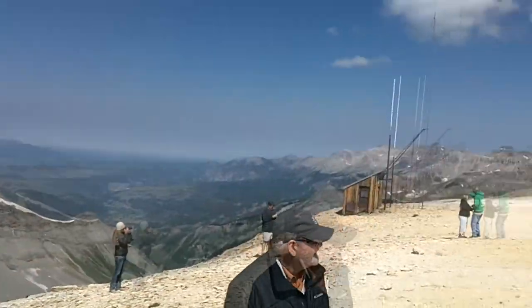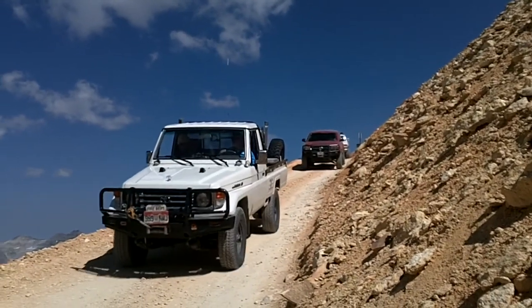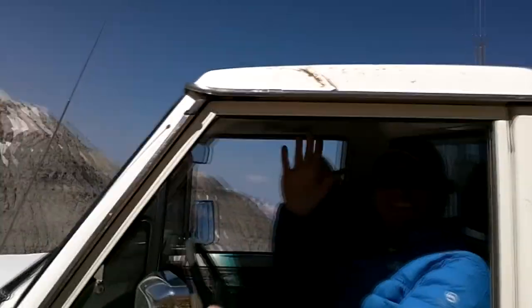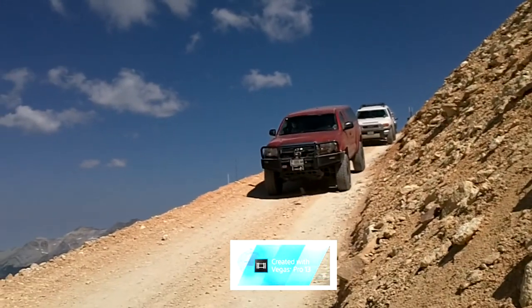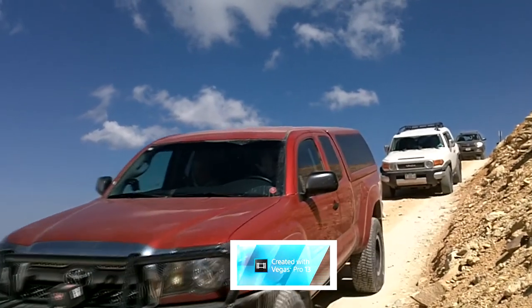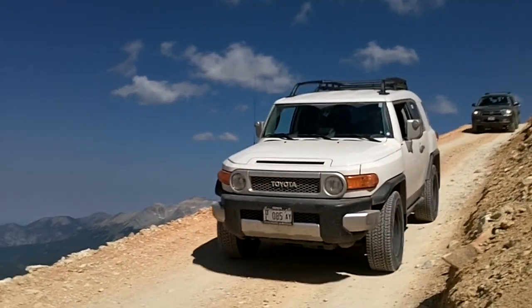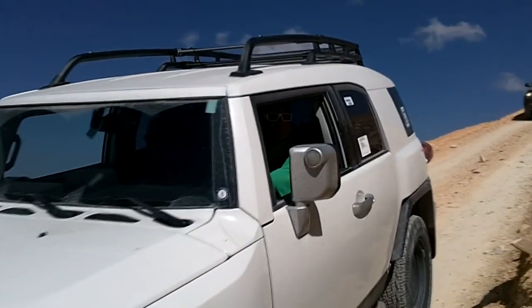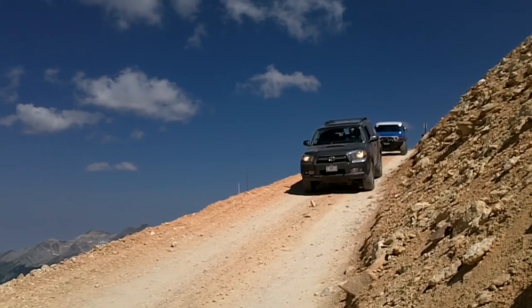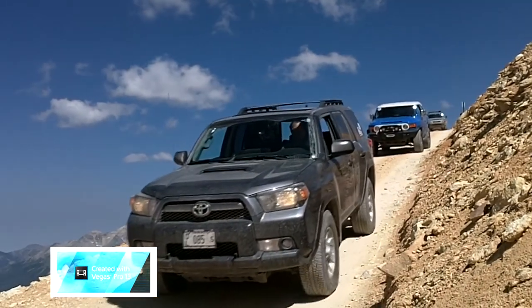All right, we're gonna take some pictures with our trucks. Our fearless trail leaders. Hot taco coming down off the mountain pass. 13,400. The great white tortoise, fearless. Meet the great white tortoise. Behind ya.